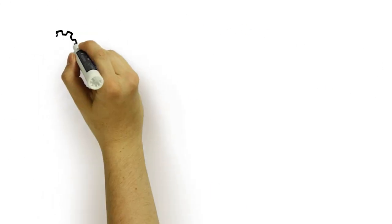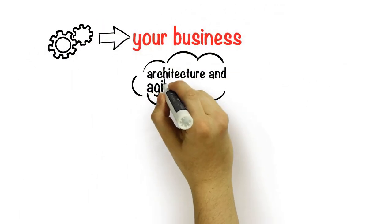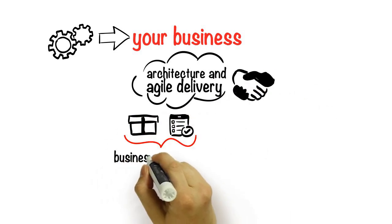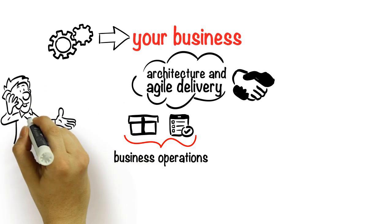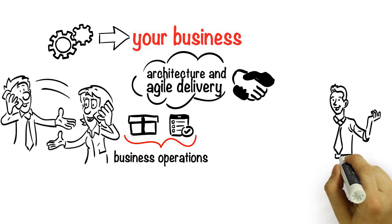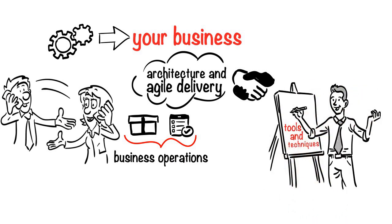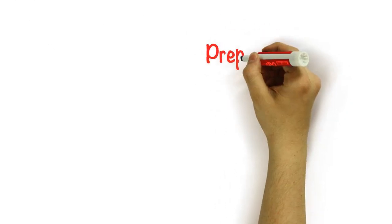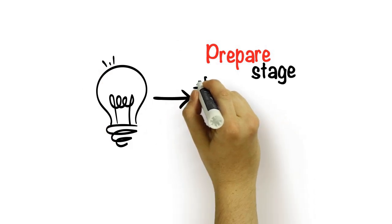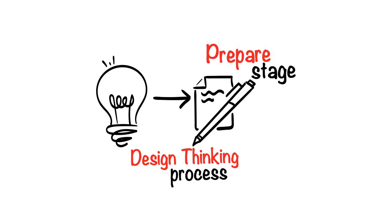We also look at how you integrate these solutions into your business through architecture and agile delivery to ensure a successful incorporation of new products and services into business operations, which in turn allows you to scale fast when necessary. During the course, we will work through a real-life problem space to demonstrate the tools and techniques of the design process in action. We start with the prepare stage, where we will get everything ready to start the design journey and understand which problems are actually suited to being tackled using a design thinking process.